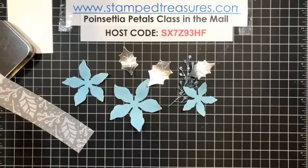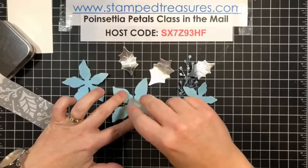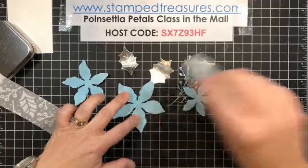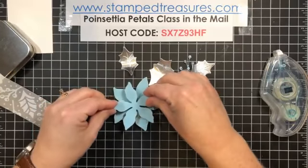Okay, adhesive, here we go. So just add a little bit of adhesive in the center.